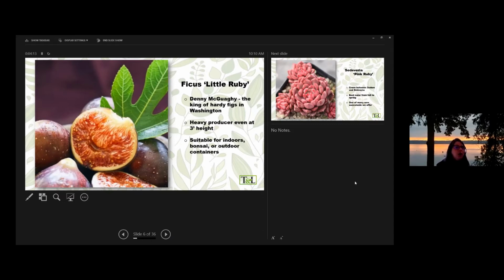For those of you on the eastern part of the state where you're like, well, we can't really grow figs, you can grow this one because you can grow it indoors. You can bonsai it, or you could just grow it in a large container, and as long as it has a sunny location, it will do well for you. We had a few of these last fall and they just flew off the shelves. It's a really popular thing. Everybody wants to get into edibles, and having things that are in a smaller footprint helps all of us.